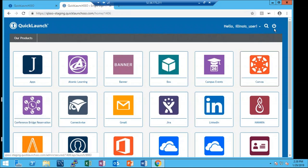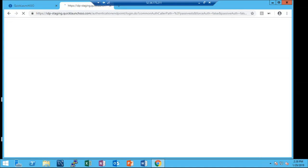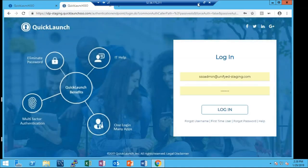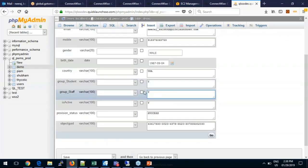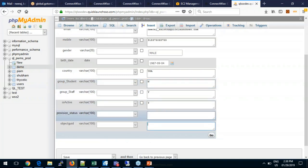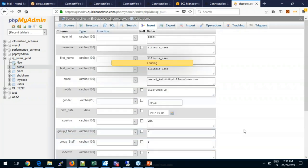What I'm going to do next real quick is log out. Go back to that small utility I had here for Illinois College. Click on Edit. And now you would understand what we were trying to communicate. Some of you are using Banner systems and PeopleSoft. I'm just making one change. I'm saying this user is no longer a student, but a staff, which means behind the scenes, the entire provisioning should automatically be updated. So I just made one change.